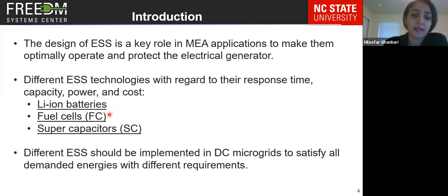They could be in the category of lithium-ion batteries, fuel cells, or supercapacitors. But how are these categorized? We are putting each ESS in each category according to the response time, the capacity, the power and cost, and the overall dynamics of the system. So if a battery has slow dynamics, it would fall into the fuel cell category. And if it has a medium power density and medium dynamics, it would fall into lithium-ion batteries. And finally, supercapacitors would have very fast dynamics.